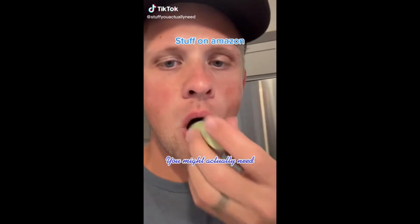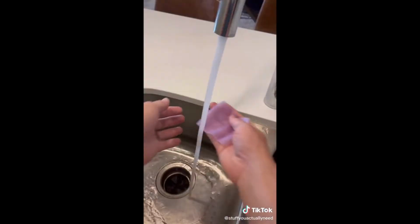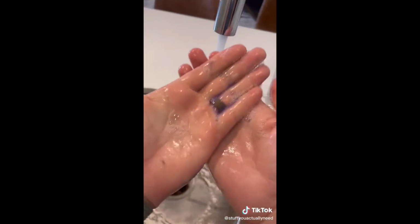Stuff on Amazon you might actually need. These are soap wipes that make it so easy to clean your hands wherever you want or need to. Just add water to start the magic, plus it's small enough so you can store it anywhere, except your mouth.